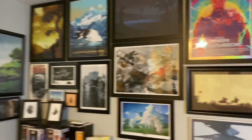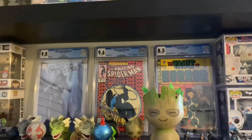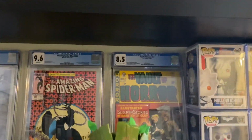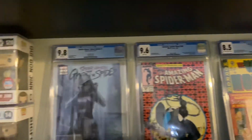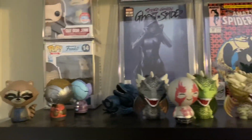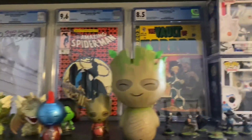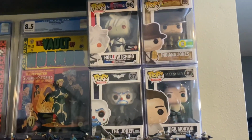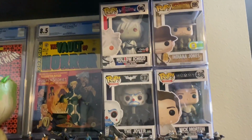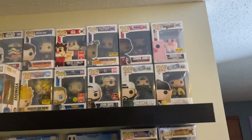Oh, I forgot to show one more thing. I got a couple Funko Pops that I was going to show off, and a couple of my graded comics. Got my Vault of Horror there, ASM 300, Spider-Man Ghost Spider, and this is kind of just what I have on collectibles. I got a couple Dorbs, Qui-Gon Jinn, Bigfoot Flocked. Moving on over, more Dorbs. Indiana Jones, Holly Ichigo, Nick Harper Joker, Nick Morton, and then just a couple more pops up top here.